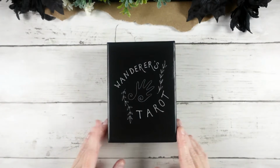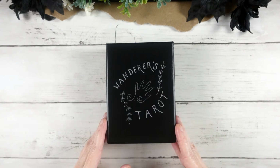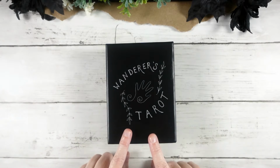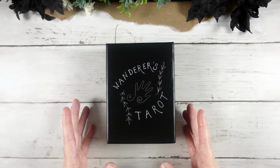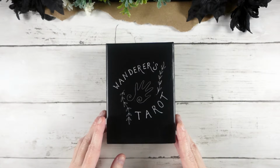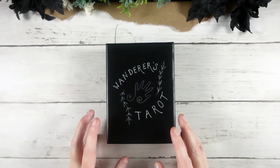Now, I do want to mention that I did have the indie edition of the Wanderer's Tarot. I wish I still had it just to share with you here today so you could see the differences between the two. Now, as far as I know, none of the artwork has changed. It does have a little bit different cardstock, which actually doesn't bother me because one of the reasons why I moved the indie edition of this deck along is because it was really big and bulky and kind of hard for me to work with, even though I absolutely love the artwork.